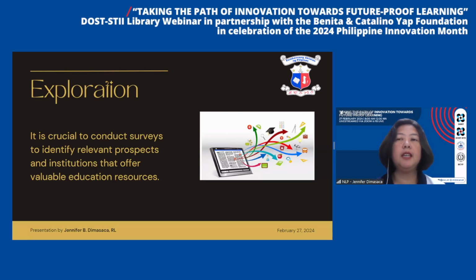Kagaya na nabanggit kanina ng ating first speaker, e-library, you can just provide links to different resources available in the internet, provided that the links that you provide are not fake resources and are reliable.